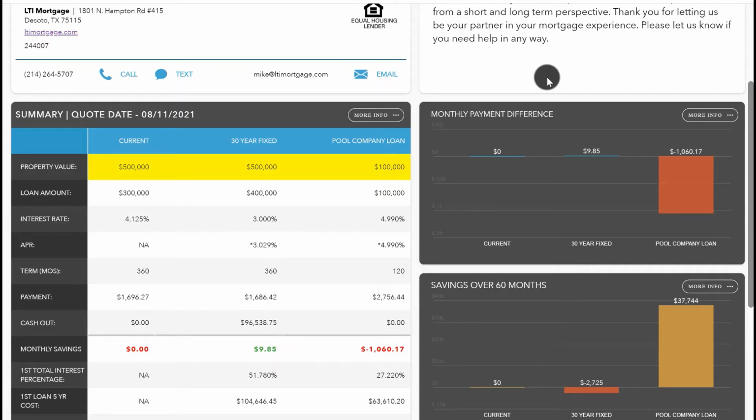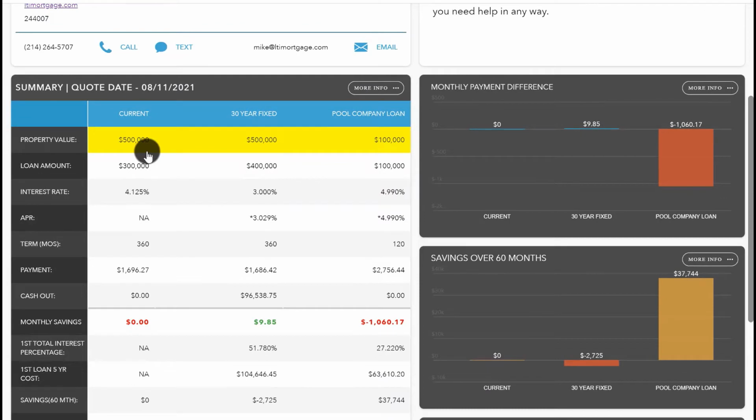Okay, so in this scenario that I've put together, we've got Mr. New Pool, and his current house is sitting at about $500,000 in property value. He bought this house at $350,000 and has paid the balance down to $300,000. He's got quite a bit of equity in there, but his current rate is 4.125%, so he's getting killed on the interest rate. With today's rates, his payment would be a lot lower, but right now he's spending $1,696.27 each month on his actual mortgage payment. That is before taxes and insurance.